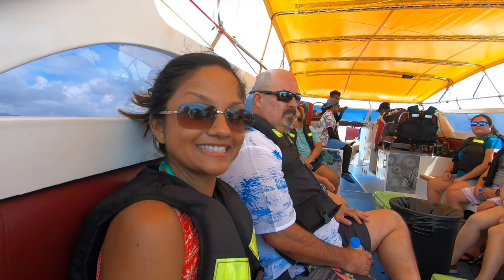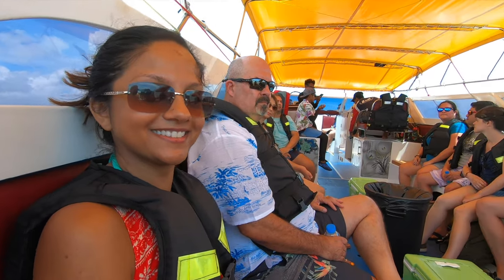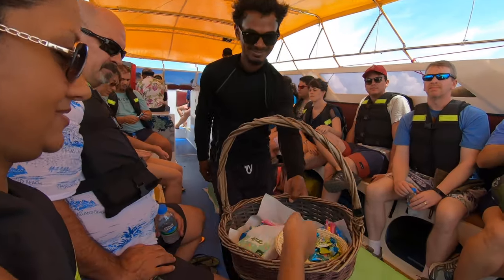Typically, we're not fans of speedboats in open ocean, but you can see the thumbs up here. It's actually a pretty smooth ride. And they even brought snacks around.